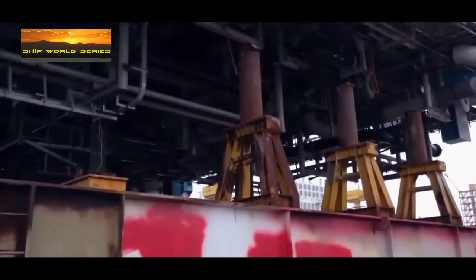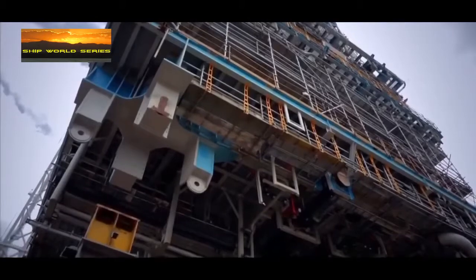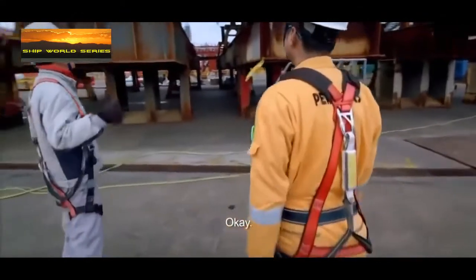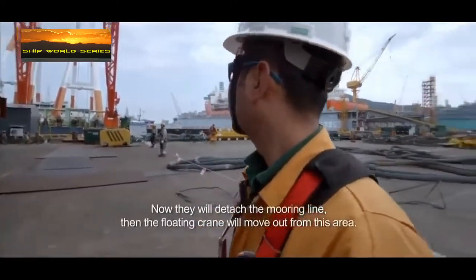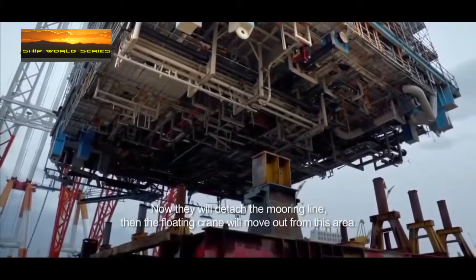Okay. Alhamdulillah, it's no problem. It's a big achievement. Okay. Now our module is already completely lifted up. It's away from the support stool. Now they will detach the mooring line, then the floating crane will move away from this area.